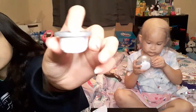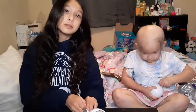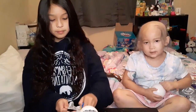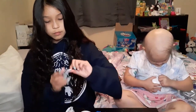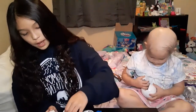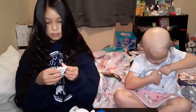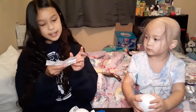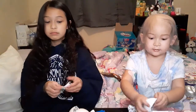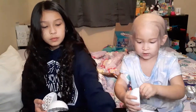I got Philadelphia cream cheese. That's pretty cool. That is a good one. Okay. She likes cream cheese with her Fritos. I got whatever this is. I got a mini ranch shelf that says 50% off. And this is my first one, guys.